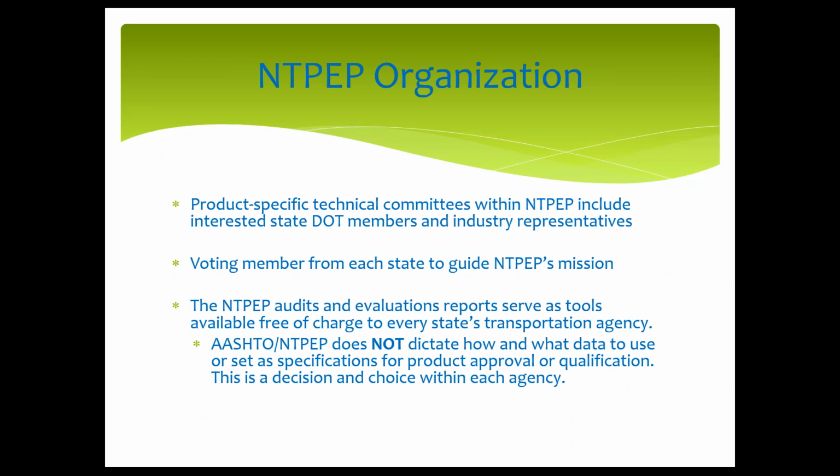The structure of NTPEP: we have product-specific technical committees with various products being included in each of these technical committees. The technical committees are made up of state DOT members and industry representatives. Each state gets to have one voting member to guide NTPEP's mission. The NTPEP audits and evaluation reports serve as tools available free of charge to every state's transportation agency. AASHTO NTPEP does not dictate how and what data to use or set specifications for product approval or qualification. This is a decision and choice made within each state DOT.